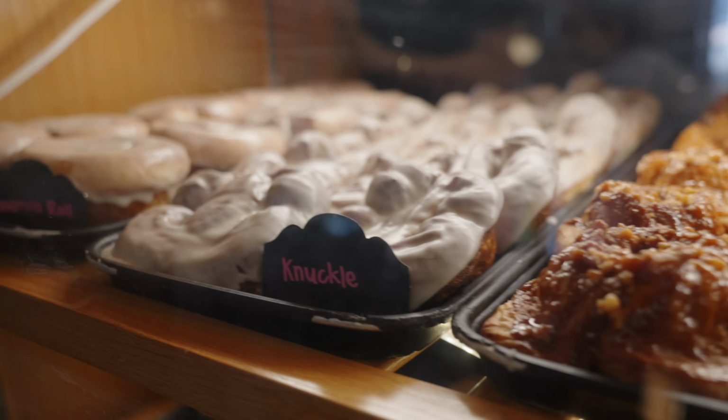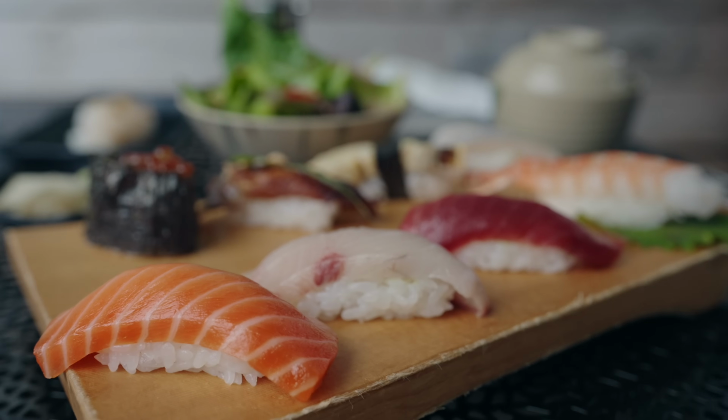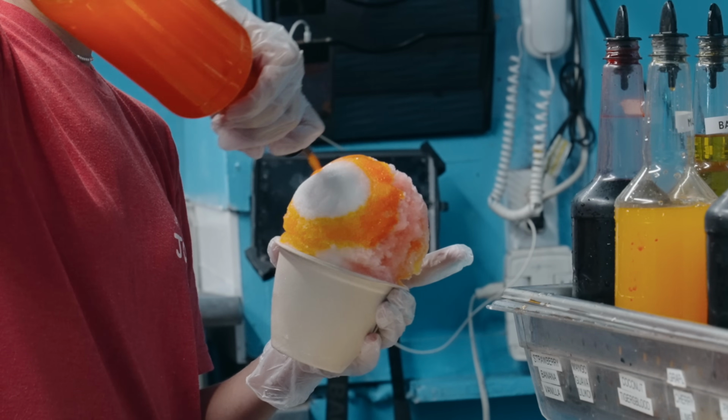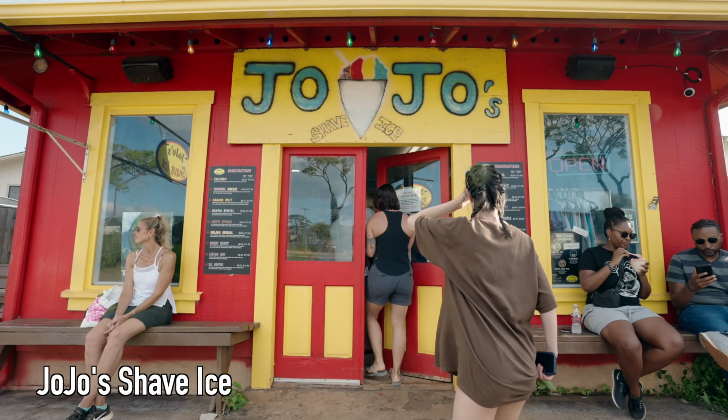Next, for probably my favorite breakfast spot on the island, Kalaheo Cafe and Coffee Company has maybe the best French toast I've ever had and some incredible pastries. For dinner, Japanese Grandma's Cafe has some wonderful Japanese food. And finally, no trip to Hawaii would be complete without shave ice. And the shave ice at JoJo's is some of the best I've had anywhere in the Hawaiian Islands.